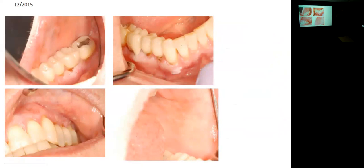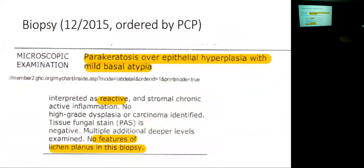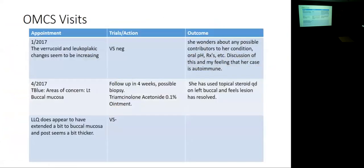To me, I like the word corrugated better because it's more descriptive. So I didn't want to do another biopsy, but her PCP ordered another biopsy. And as you can see, again, it says at the bottom, no features of lichen planus. So I think it's important to understand that we're not really dealing with lichen planus, rather leukoplakia. And it's pretty widespread in this particular patient's mouth. So over time, it seemed to be increasing.